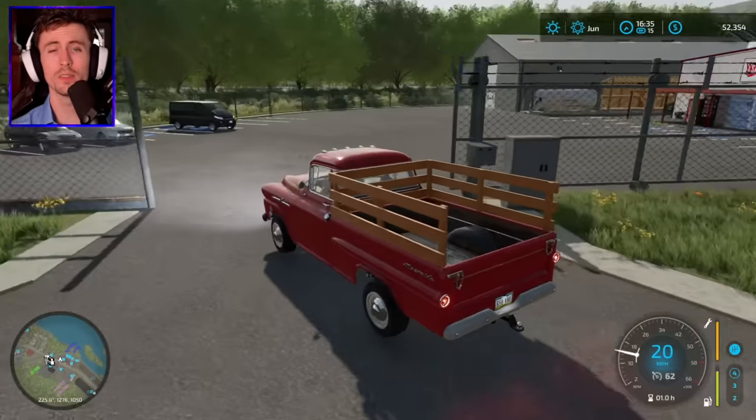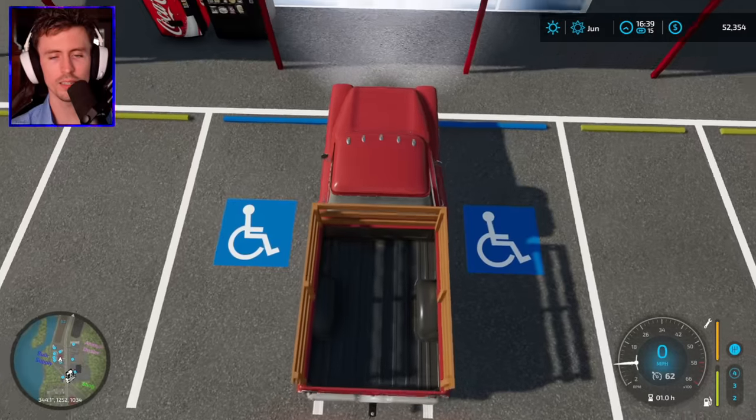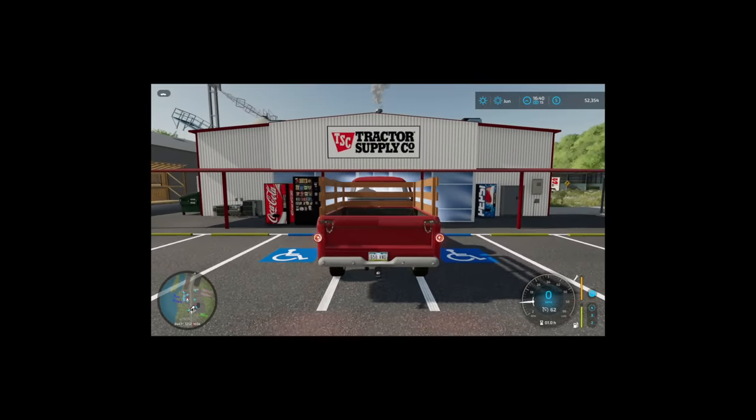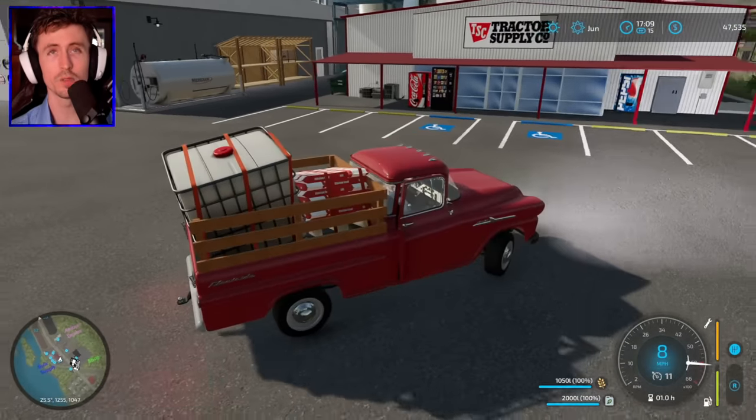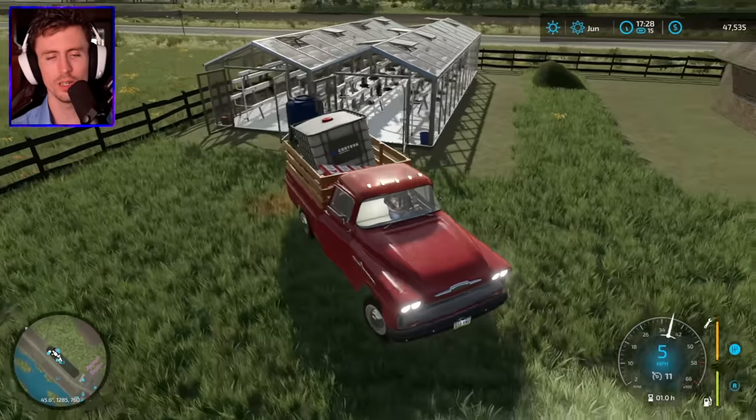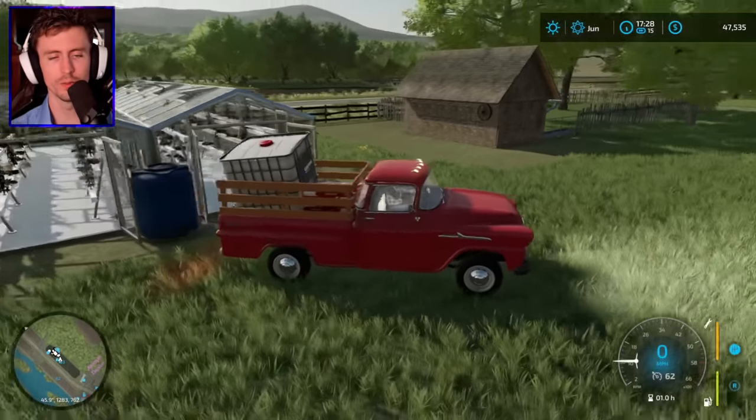Pulling into everyone's favorite place, Tractor Supply. I'm technically not parked in the handicap spot, okay? Oh my goodness, that was an expensive day at Tractor Supply, but I got the fertilizer and some chicken feed. Let's go ahead and offload the liquid fertilizer and then go feed the chickens here.